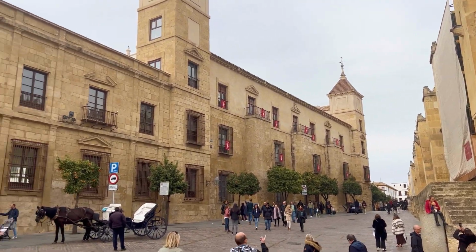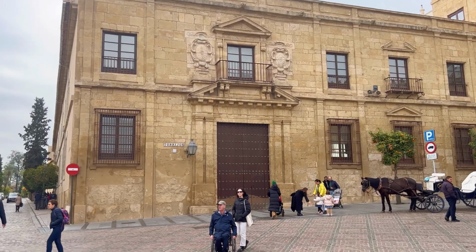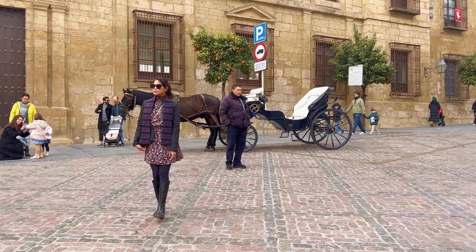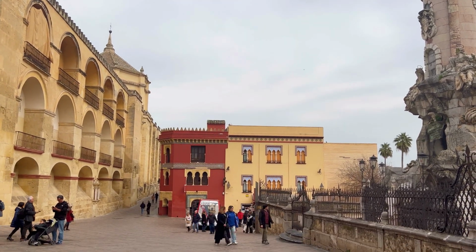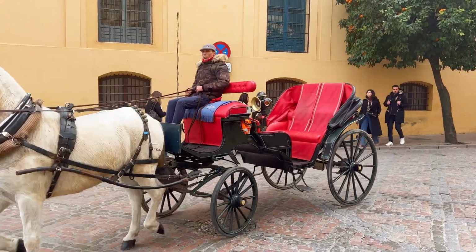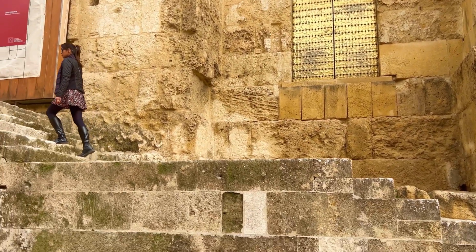Picture this: sophisticated street lighting, libraries with thousands of books, and public baths. During its golden age, Córdoba was a melting pot of cultures. Muslims, Jews, and Christians lived together, contributing to a rich and diverse cultural landscape. The Jewish quarter, with its narrow, winding streets and flower-filled patios, is a beautiful reminder of this harmonious coexistence.